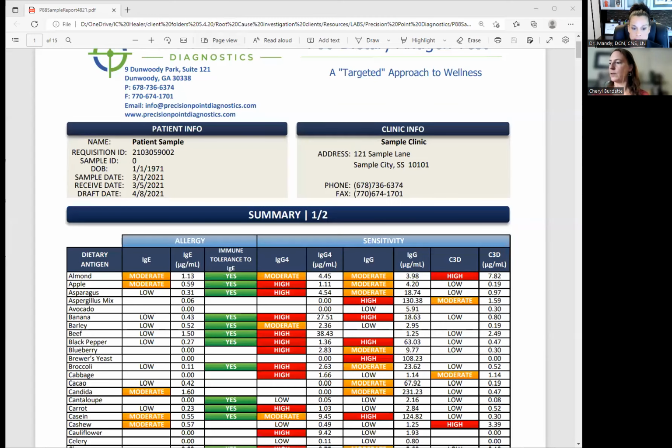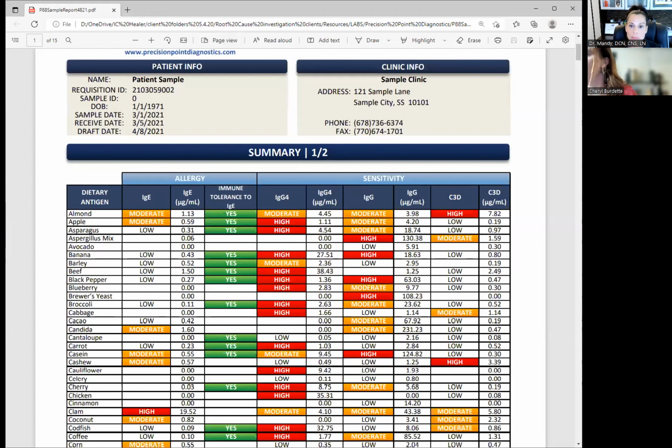All right, I'm going to actually pull up a sample test here, so people who are visual can see what we're talking about. So here's a sample test. Thank you, this will help a lot. When she's talking IgEs, on this side is the part with the allergy. You mentioned some foods can have IgE, but explain that the same food could also have IgG, correct? They could have both.